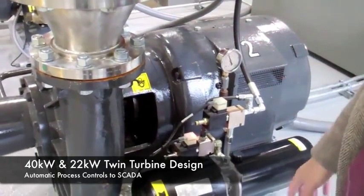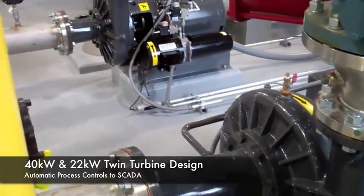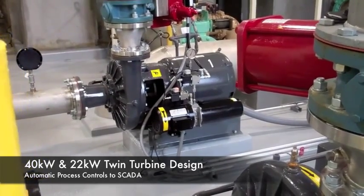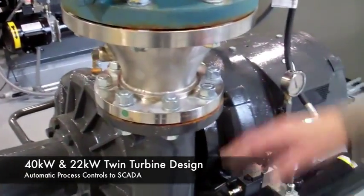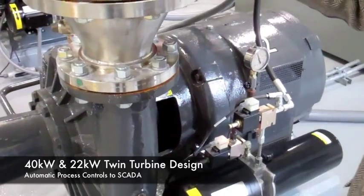Hold on just a minute, Carrie. The smaller unit is in the background. Right. Okay. Which unit operates, or whether both units operate in parallel, depends on what the production requirements are of the water treatment plant. Okay.